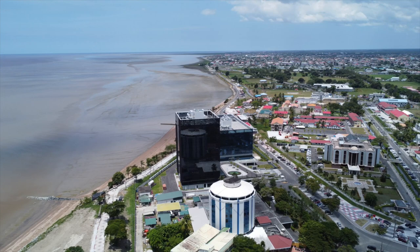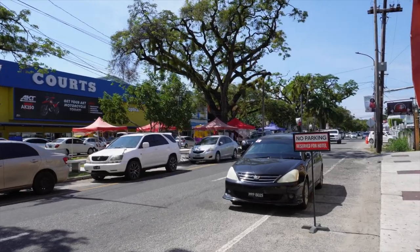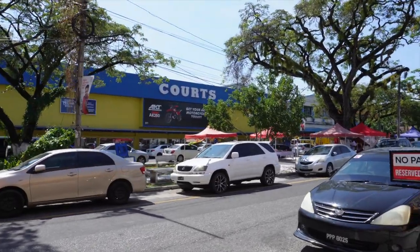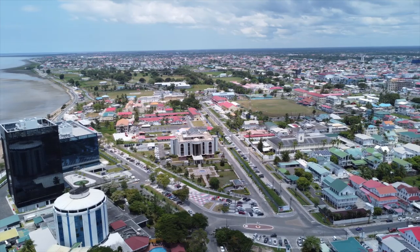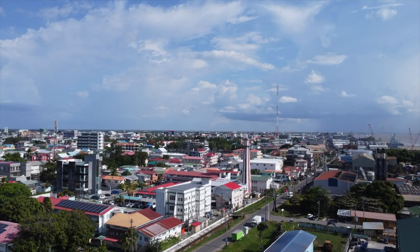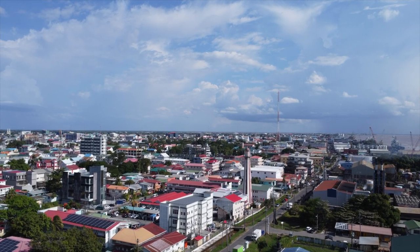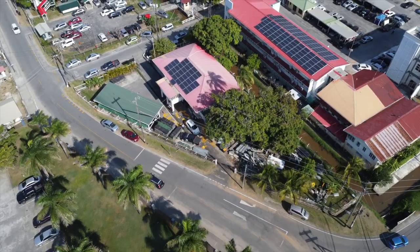Walking back to the hotel. Overall, I would rate the food courts. It's like them all over the Caribbean. So I'd rate the KFC, I'd give it a 5 out of 10. I'd give it a 5. Don't hate me if you're from Guyana, but I'd give it a 5.